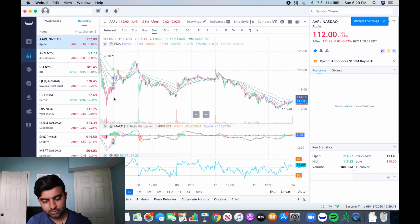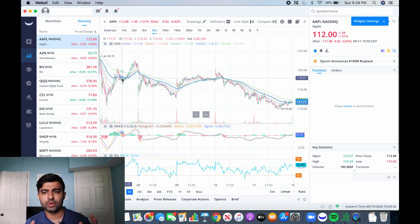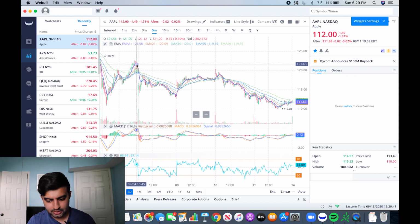So the Friday before Labor Day, we saw a huge drop from Apple, levels of 123 all the way down to, I think it hit like 110 or 111, and then we saw it rally back up. So that was kind of weird. It dropped $10, which for Apple now post-split is still a huge amount, but pre-split that would have been equivalent to $40, right, because of the 4-to-1 split that it just did.